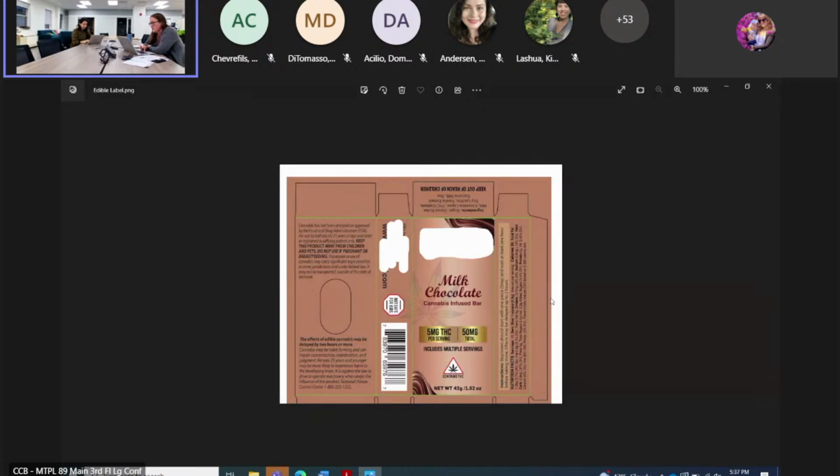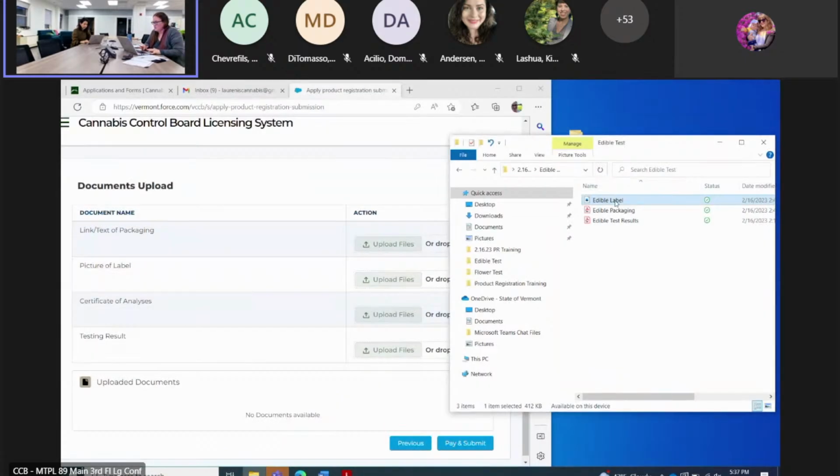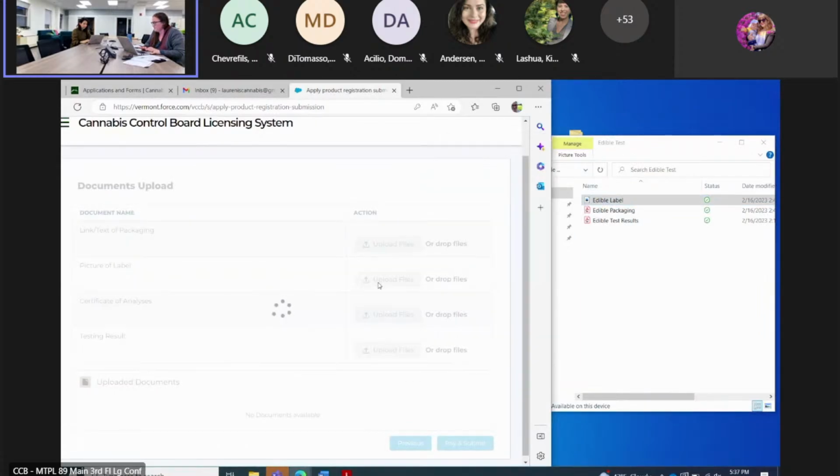What I also know is that this is showing me the cardboard fold to the child-resistant packaging, but I will still be looking for that. So I am going to upload that for a label.